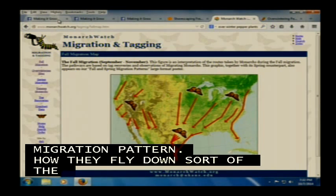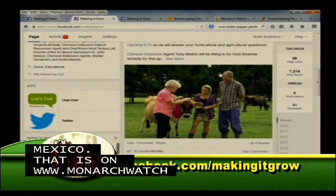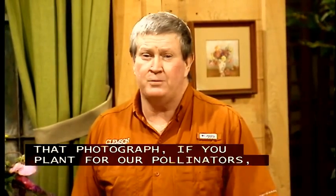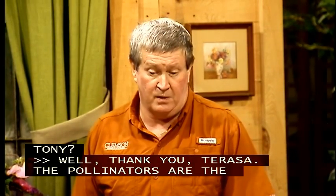And remember, just like the person who posted that photograph, if you plant for our pollinators, you will certainly be rewarded. Tony, back to you. Well, thank you, Teresa. And those pollinators, you know, they're the workers of agriculture, really. They do a lot of work out there helping us have all different types of crops.